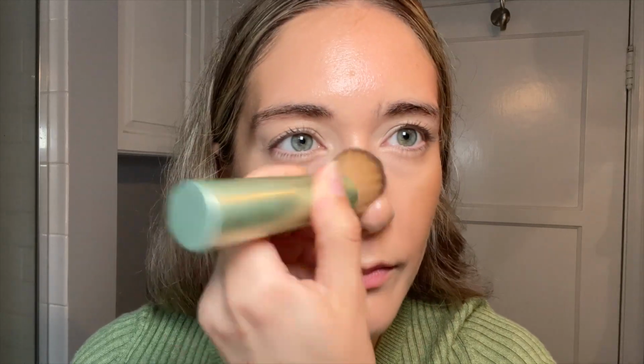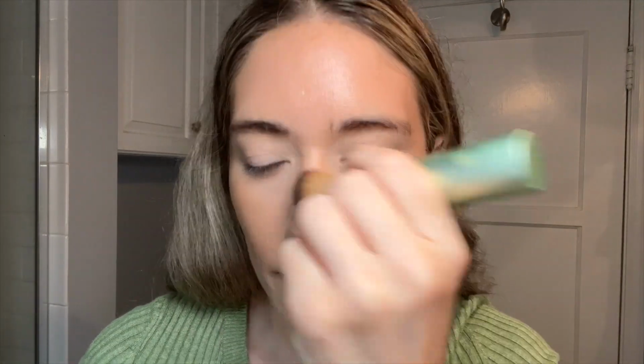But I find that going on top of foundation, it just looks so effortless, like the sun actually has kissed your skin. And I show here in the demo on my cheeks, on my forehead, on my nose, on my eyes, and no matter where I apply it, it just looks natural and so pretty. And like I said, just like a light veil of color.